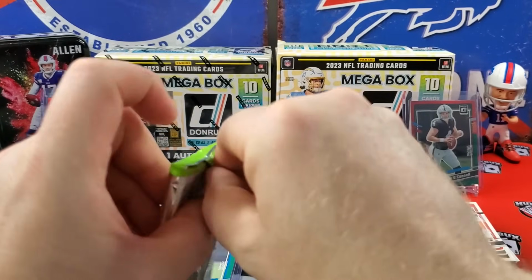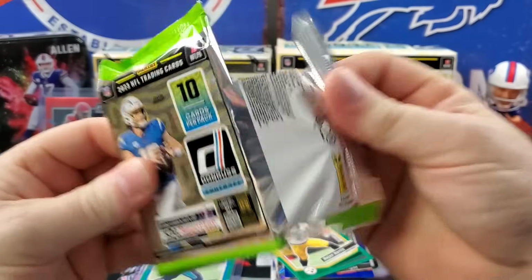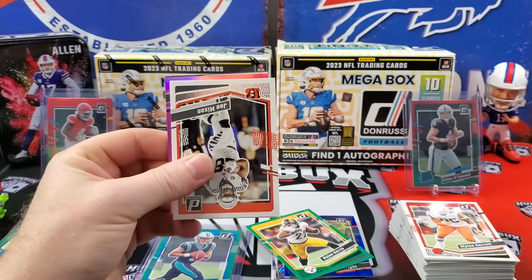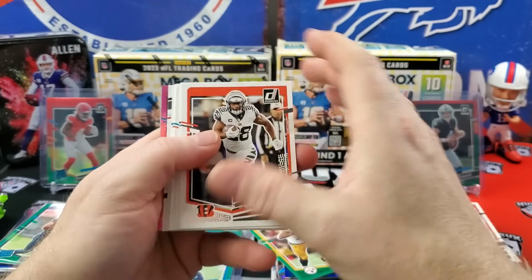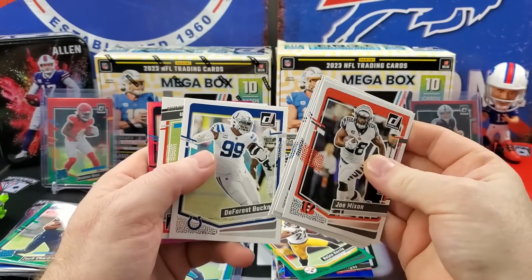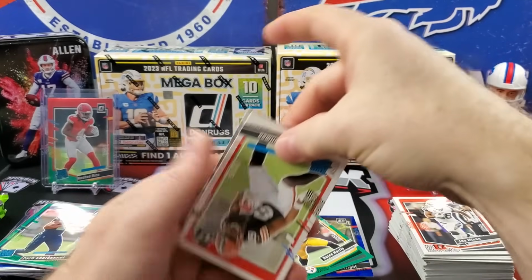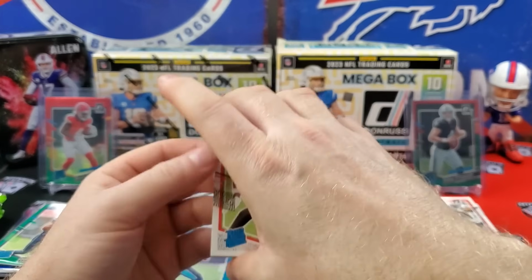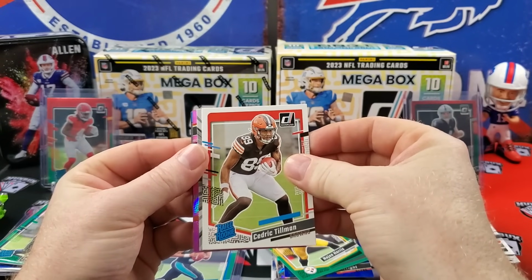proof. The rookies are hard to hit. I still haven't seen, I've opened on and off camera, I've opened 8 blasters between the holiday and the regular, and I have not seen a CJ Stroud yet. What do I need to do to get a Stroud? Stop. Wow. The previews make things just flop around.